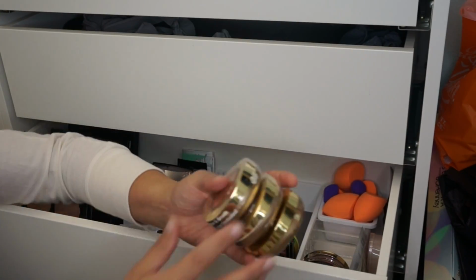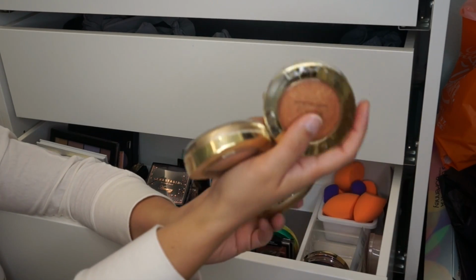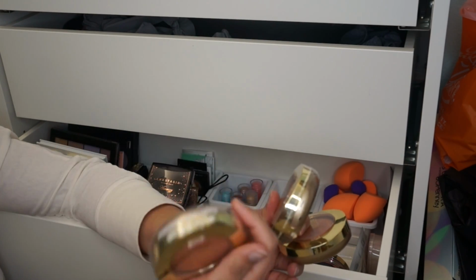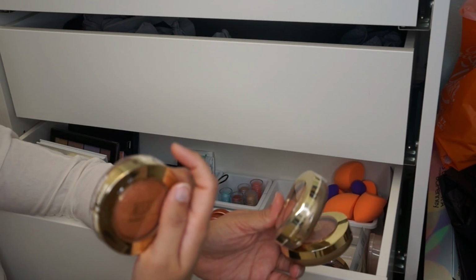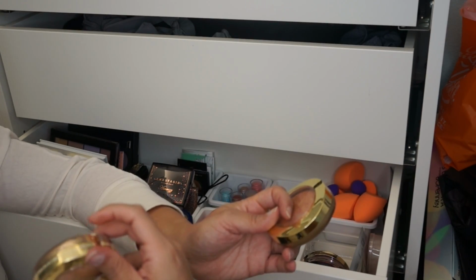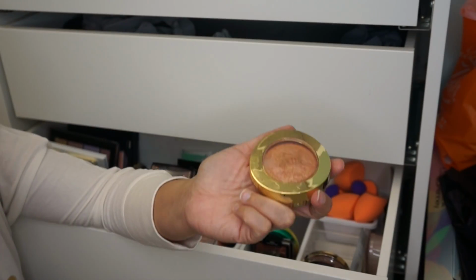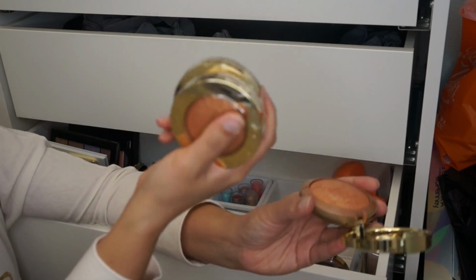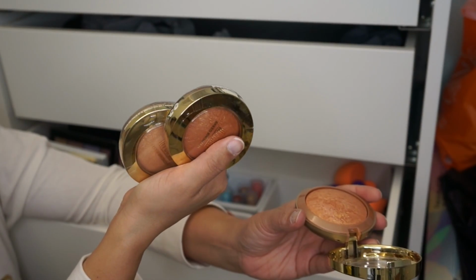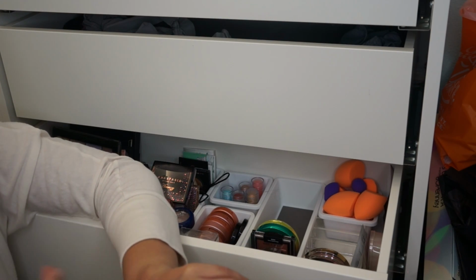Next up are some Milani bronzers that I just picked up recently. A lot of these aren't even open, and I don't know if I'm going to keep them or not, but this is the Milani in Soleil. And this is in Dolce, and then this one is in Glow. And this is the only one that's open right now. I picked these up a couple months ago, on a whim, just because they were on sale. Just don't love the formula.